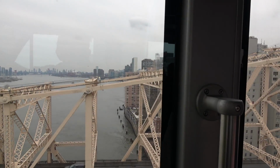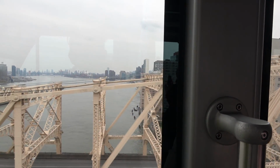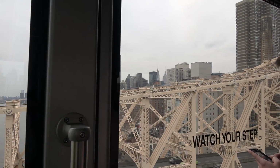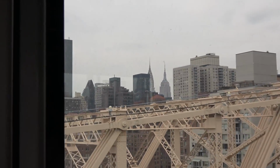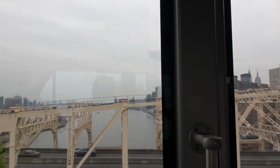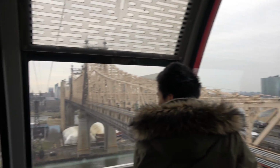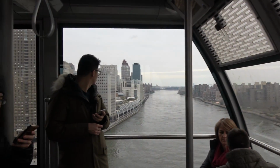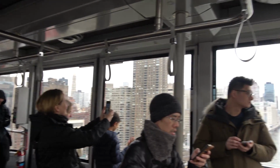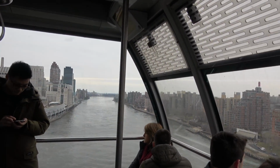Leaving Manhattan behind us there on the right hand side. You see the Empire State Building over there and the Chrysler Building just peeking through. Like a tech campus. What a unique way to cross over the river.